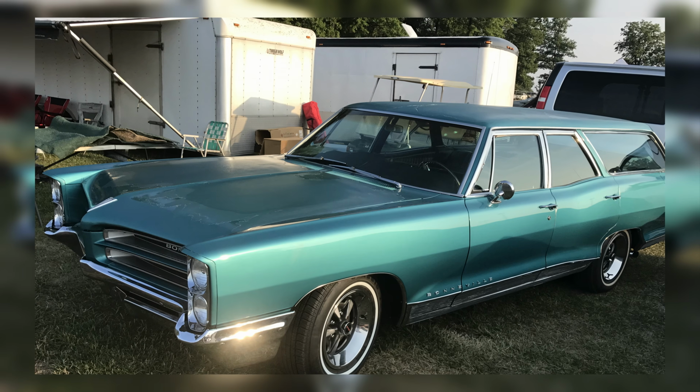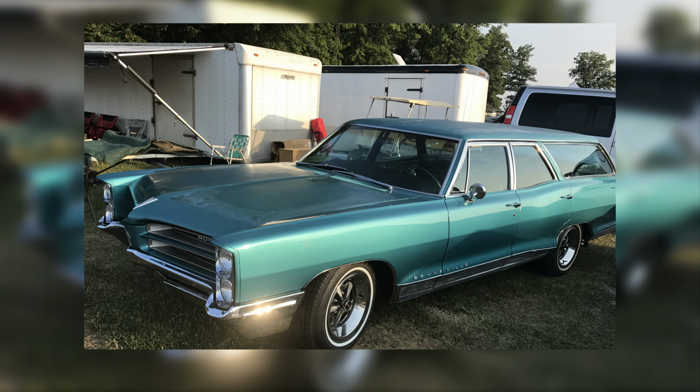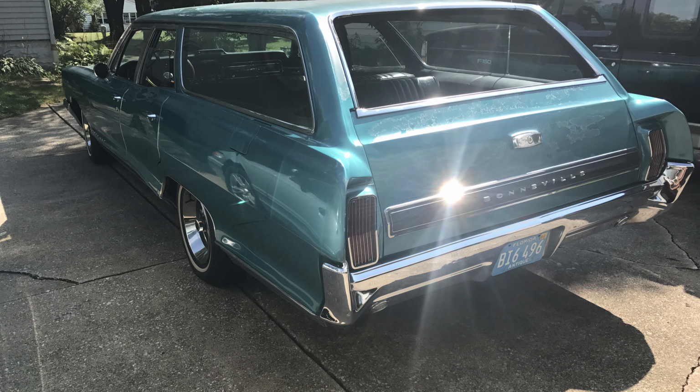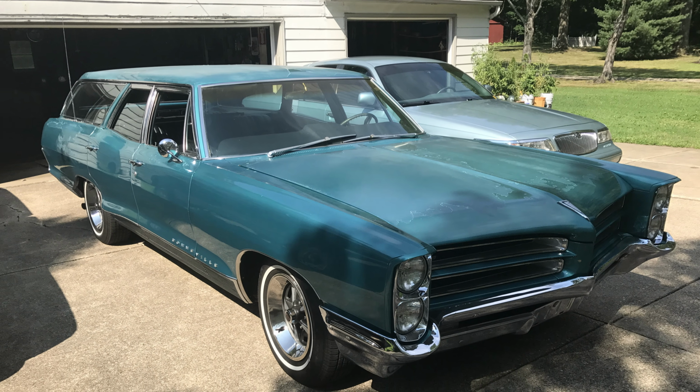A '66, I believe. Pontiac Safari, like a monkey mobile. Big block 455 that's built, runs on pump gas, and it is clean. Wait till you see the rest of the car. I didn't like it initially, and now I'm really liking it. Power windows, interior's all redone. The dash is amazing. The hood's clear coat is peeled, but the rest of the car... Wait till you see the engine compartment.